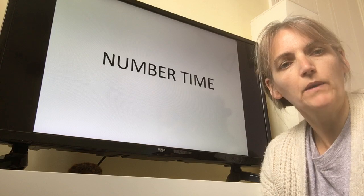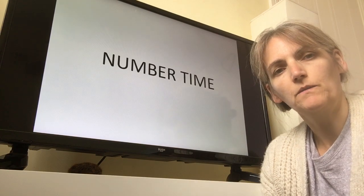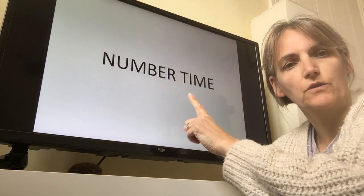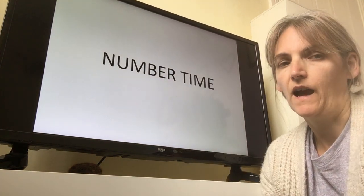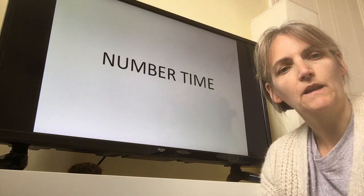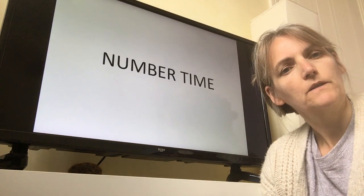Today we're going to do some counting. On the screen in a minute you will see a number and we will also see some counters that come across the screen. We are going to count those together and also at the end of each slide you can show me on your fingers how many numbers we've counted. Should we get going?